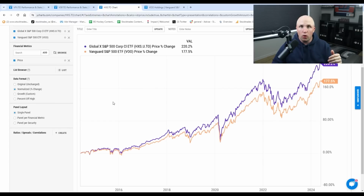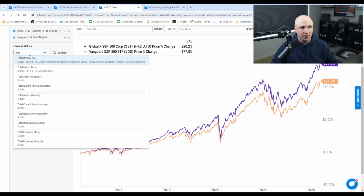So why is VOO's overall pricing returns less? Well, because HXS gets those capital returns and those dividends into the net asset value of the fund, and it's going to grow more. Whereas something like VOO, that distribution depletes the net asset value of the fund and is reduced.